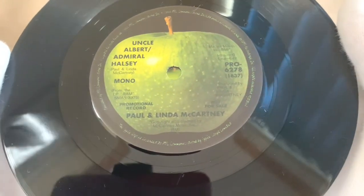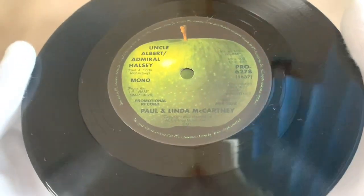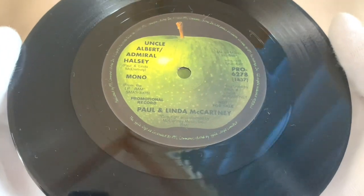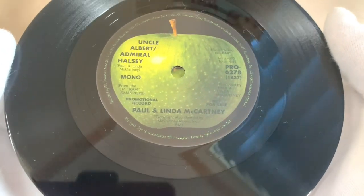But they're really dark labels these actually. But you've got Uncle Albert there, Admiral Halsey. You got mono from the LP Ram there with Paul and Linda McCartney at the bottom there. And of course on the right there you got the promotional number.